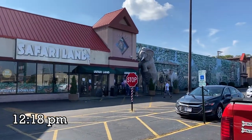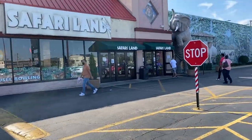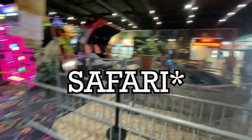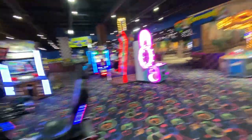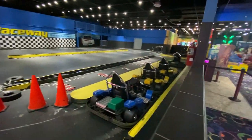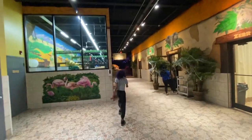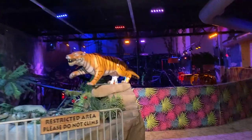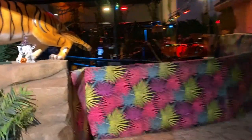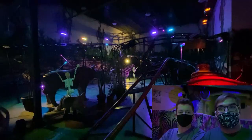Here we are at Safariland. It's kind of a cool looking exterior, and some really generic music playing. Here we are in Adventureland. It's pretty much a cool traditional arcade. It's an arcade, yeah. There's a drop tower. Oh yeah. Tiger Terror. Look at that. Dang.